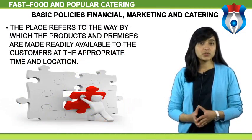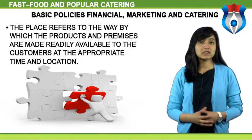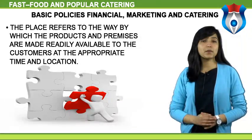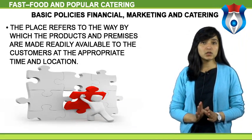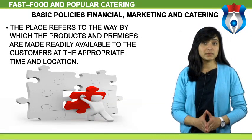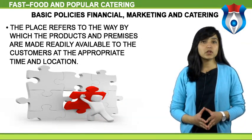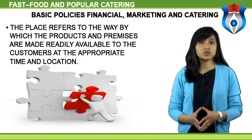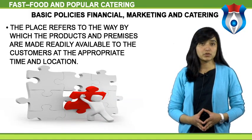The place refers to the way by which the products and premises are made readily available to the customers at the appropriate time and location. Location is of prime importance to business success in the fast food and popular catering sectors, where customers are unlikely to travel too far for this type of meal experience.